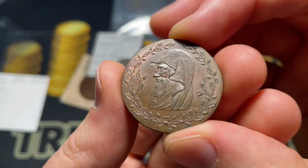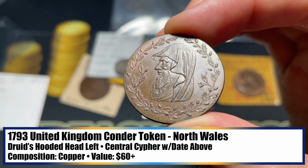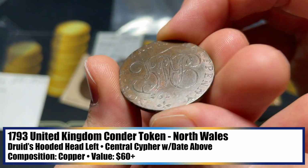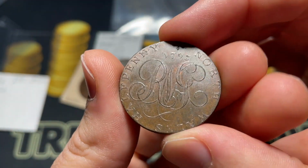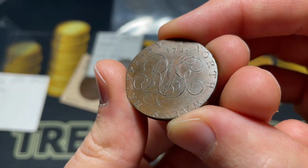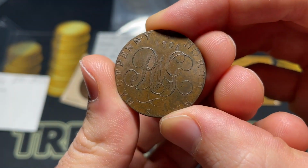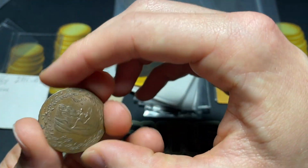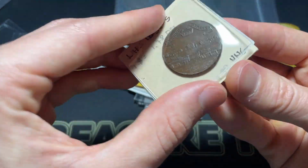A little bit of background, though, on the Conder tokens. They basically circulated during the late 18th century. There were a few other types of small tokens, and they needed the small change, but they didn't have it, so a bunch of merchants and private issuers were producing them. They're named after a guy by the last name of Conder, James Conder, and he published the copper coinage of England in 1798. So a lot of interesting designs here. It's a specialized field of collecting, but there's definitely some good pickups from that range here.